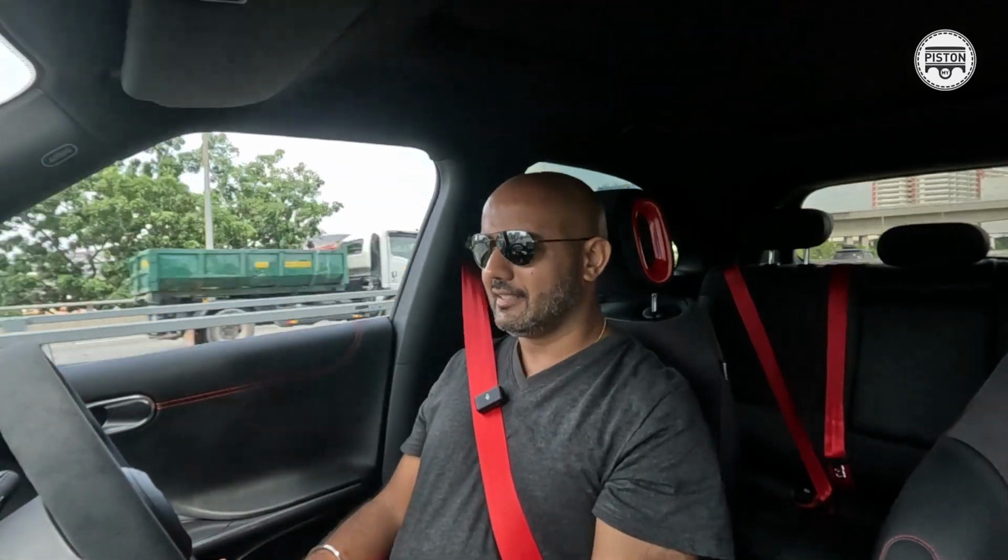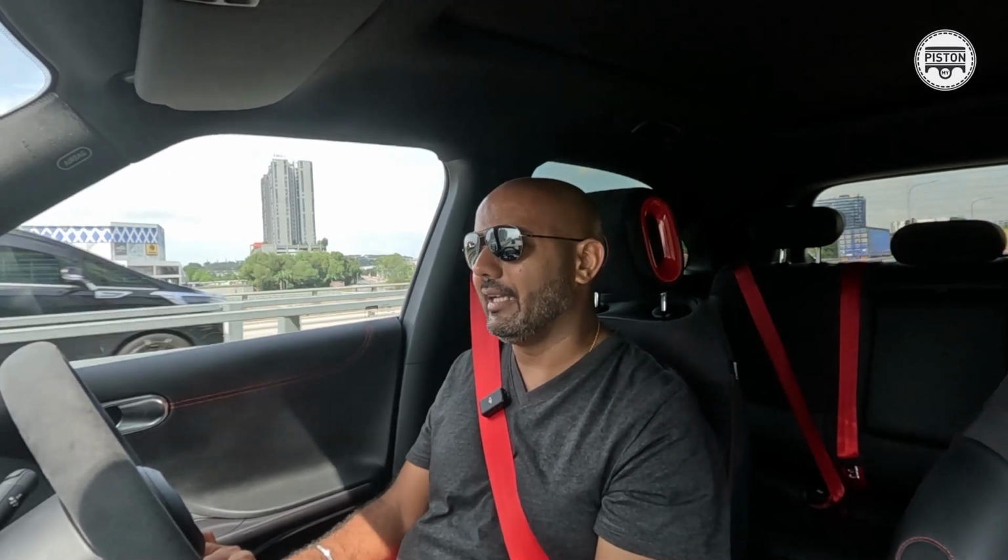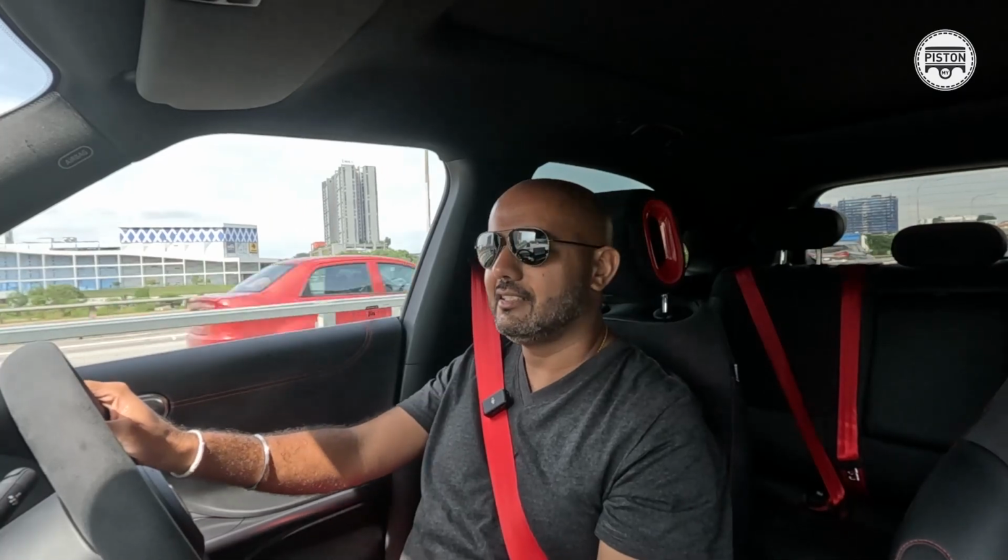I've driven some faster EVs, there's no doubt, but those have cost 3 times the price of the Smart #1 Brabus. So for 250,000 ringgit, you're actually getting quite a bit of fun and a very handsome package.